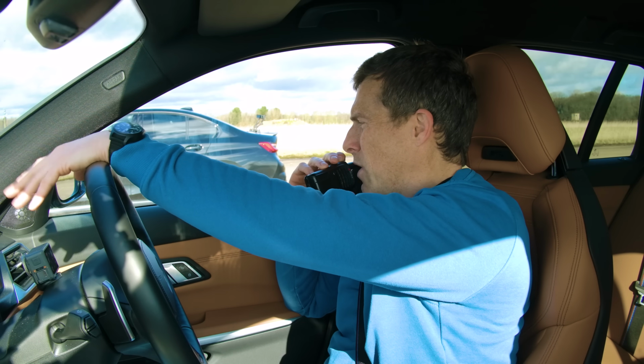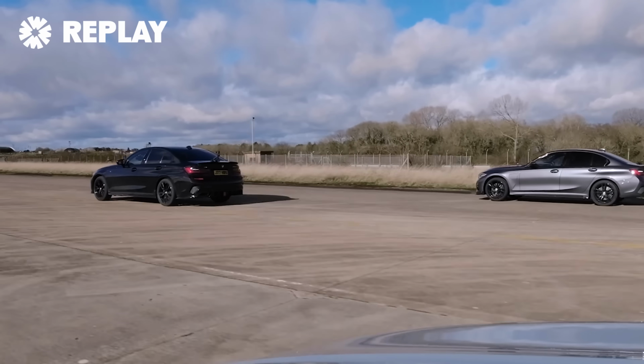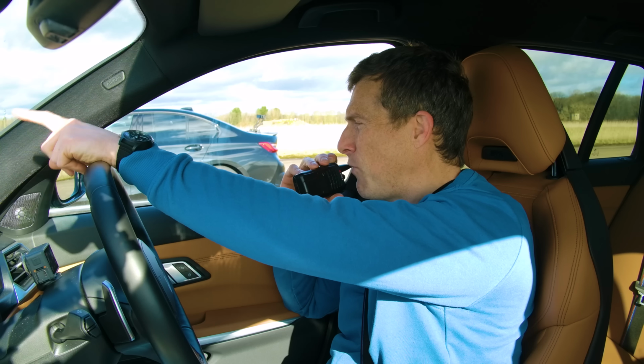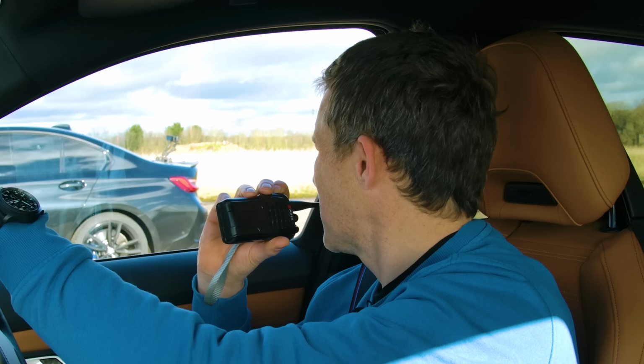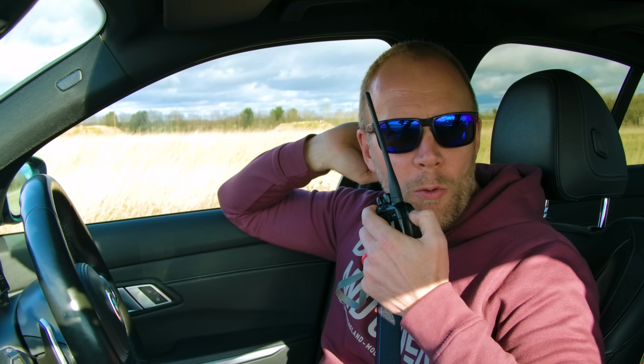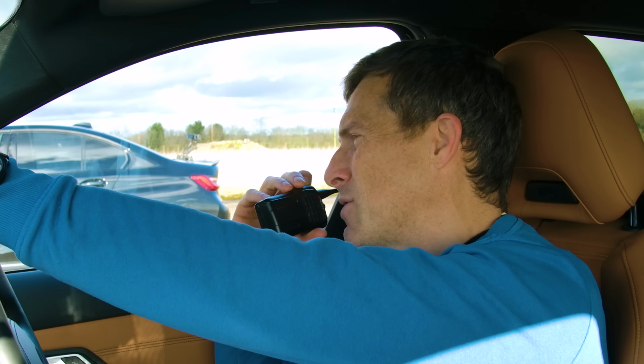Now that was really strange. So Sam, your car was like a completely different vehicle that time, but mine didn't perform as well. It got off the line well, and then it's like it just reduced its power. So very strange. Who would have thought tuning cars can make them do funny things? It's mental, isn't it?